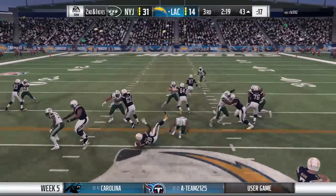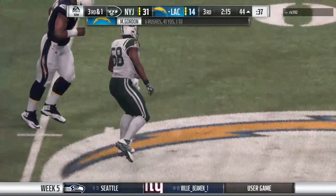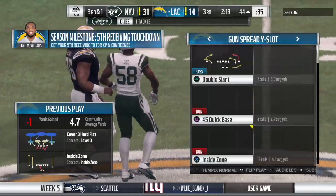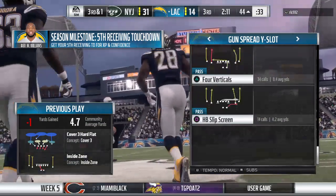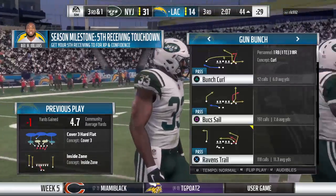On second down, they'll run with Gordon. And look out, a big hit to the shoulder pads took him right off his feet, right at the line of scrimmage. He'll wind up losing a yard on the play, and that is going to set up a 3rd and 1.